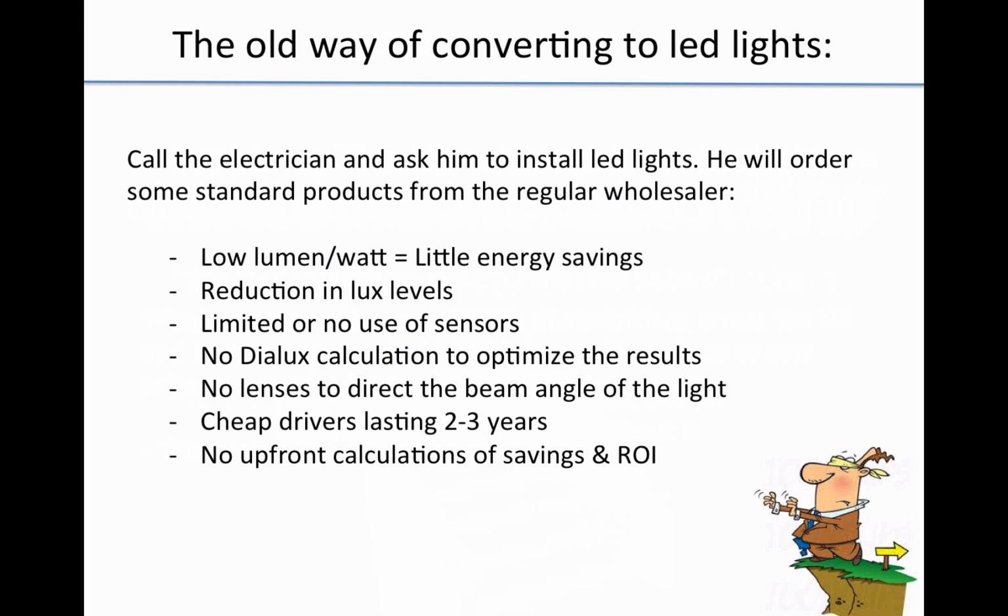You will get lower lumen per watt and thereby little energy savings. You'll probably have less lux levels than what you would like. You will have limited or no use of sensors. You will have no Dialux calculations to optimize the results. You'll have no lenses to direct the beam angle of the light. You'll have cheap drivers just lasting 2 to 3 years. And you'll not have any calculations of the energy savings or the return on investment.